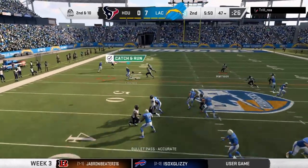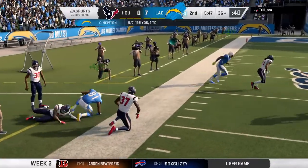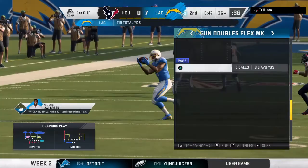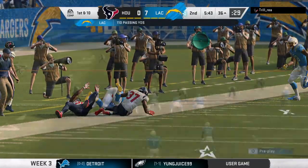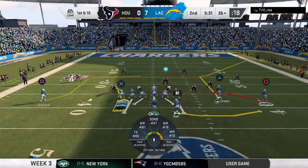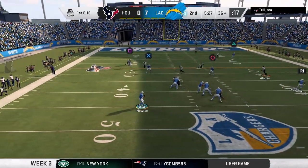2nd and 10, Newton again. Got an open man, it's a new one. 18 big yards on that one, and a Charger first. I know many people like to throw to the tight end, maybe in a little flexed out position because he creates mismatches with his size. But slot receivers do the same thing with their quickness, their speed, and their route running savvy.